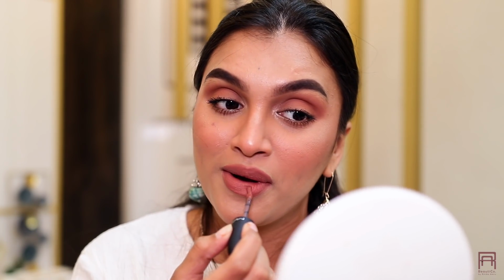That lip liner shade and this lip shade is the perfect combo. And as you can see, this lip shade is a little bit more on the brownie side, but it does have a hint of pinky nudes, so that's the reason the whole look looks superbly natural.